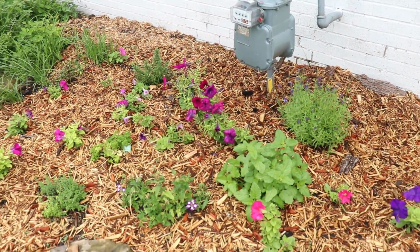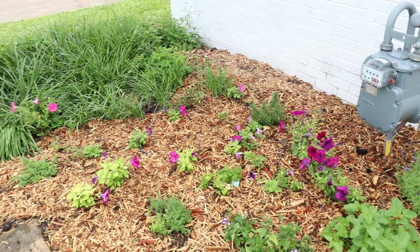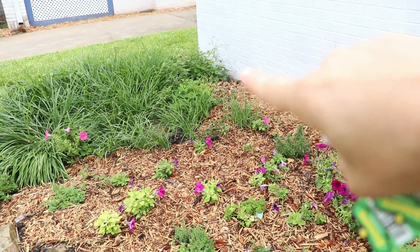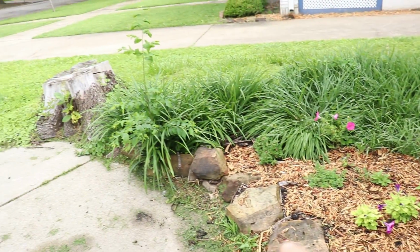This was completely overgrown with invasive weeds. I debated whether or not I should pull out that decorative grass. Right now it's fine, but you can tell there in the corner those invasive weeds are really starting to creep back in again, and I need to cut that big old weed down right here.